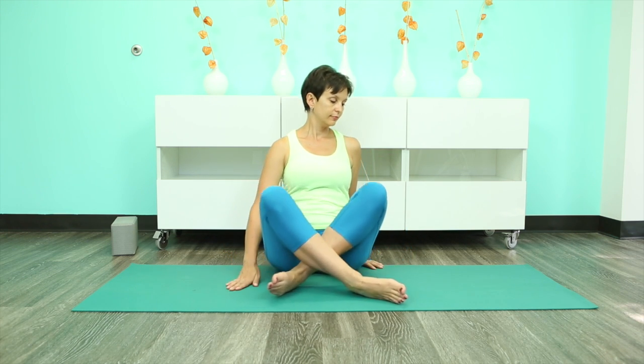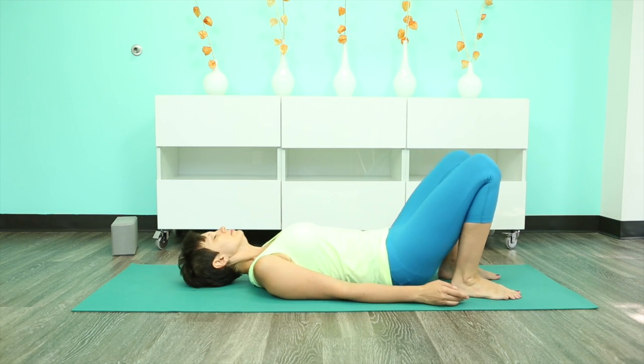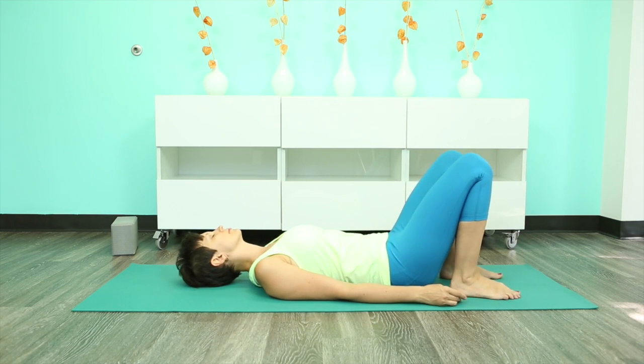And then from here, go ahead and transition onto your back. Bend the knees. Keep your feet about hip distance apart, pretty close to your butt. Extend your arms along the body. Keep the chin tucked in slightly.